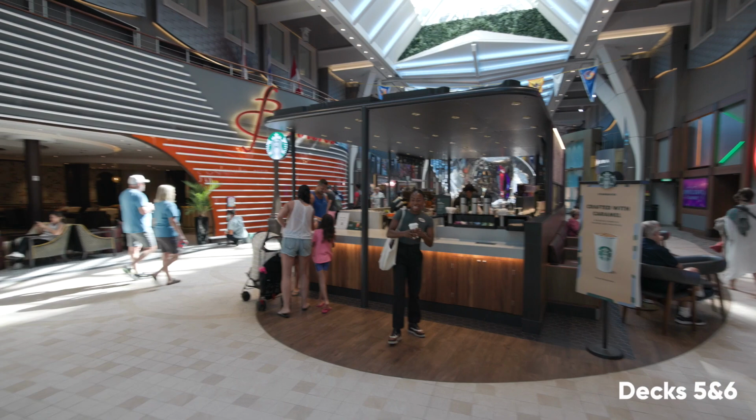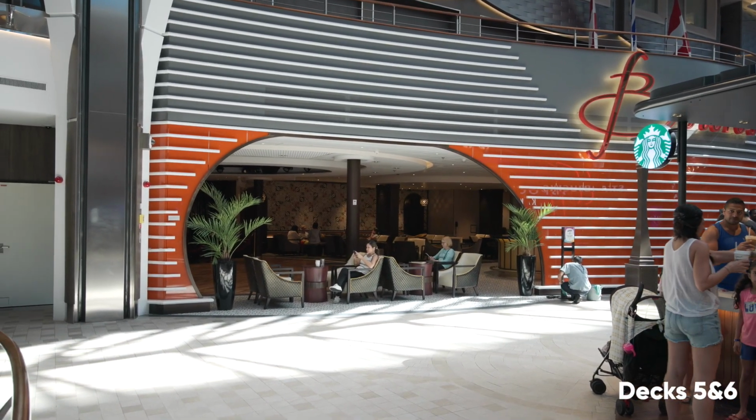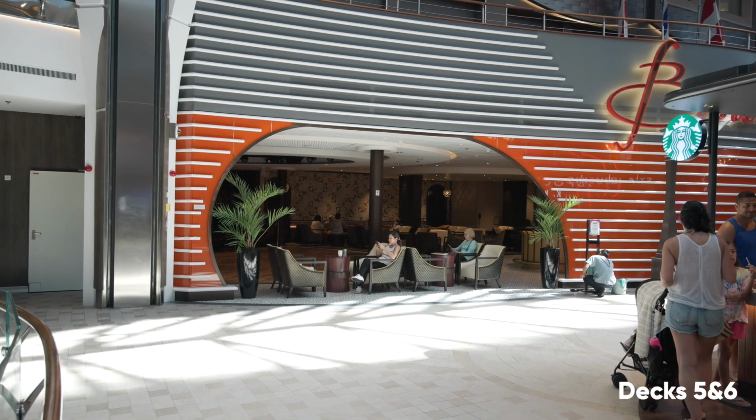Obviously the Starbucks area here, and then the Boleros bar. A lot of live music in the bar there with salsa dancing and a variety of activities in Boleros.